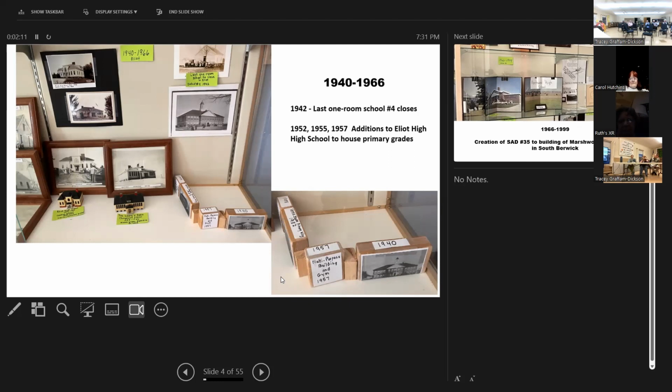And the bottom picture there, the close-up, shows you Jan's ingenious way of showing the additions to Eliot High School and how you added the primary school, and then you added the gym, and then you added the connections, the wings, you know, the Mildred Overy wing, etc.